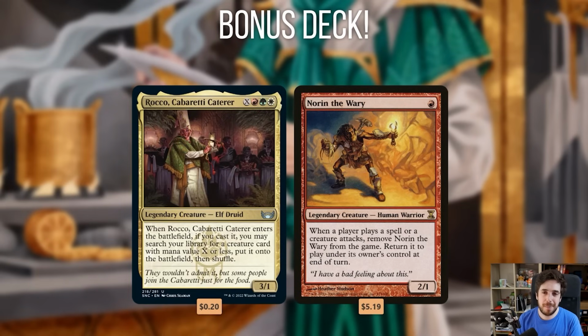But we got around this by going Naya. And the way we got it to be Naya is we're playing Rocco, Cabaretti Caterer. This is basically when we cast it, we get to search our library for a creature and put it directly onto the battlefield. So for 4 mana, we can cast Rocco and immediately put Norn onto the battlefield. And yeah, Norn's not technically our commander. However, we're not dealing commander damage with him, number 1. Number 2, we almost never need to actually recast Norn because it's so difficult to interact with.